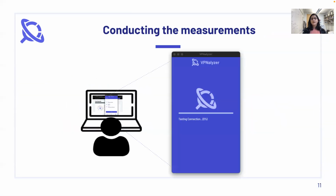So I'm sure you're wondering, how do we actually conduct these measurements? The answer is in multiple phases. So let me take the example of one of our tests to explain the different phases.